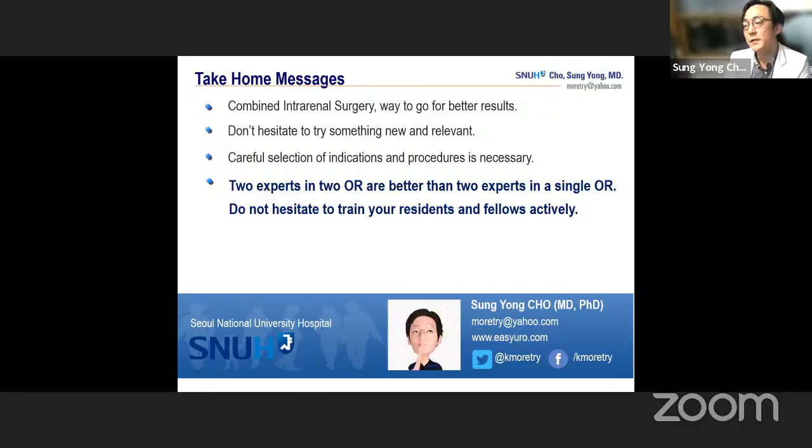And I think we don't need to worry about too high a number of equipment or devices while we perform combined intrarenal surgery. So it is quite a simple small talk, and thank you for your listening.